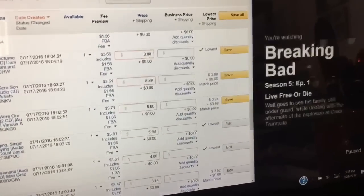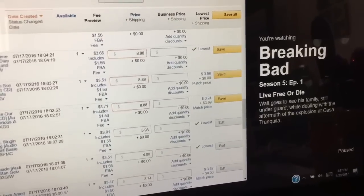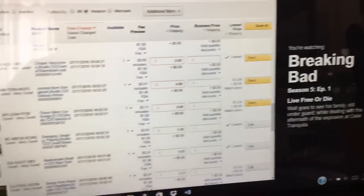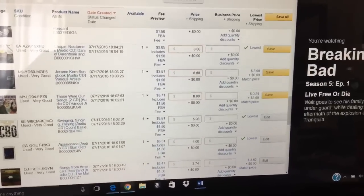So I'm very, very tired. So I decided to take a break from listing on eBay, at least get some things done, and to go into my Amazon FBA. And I am changing all my prices. I'm upping them back up to $8.88. As you can see, I'm going through them all.